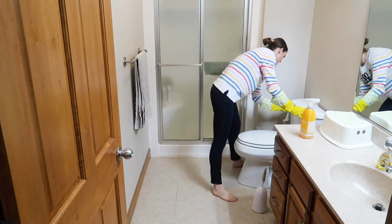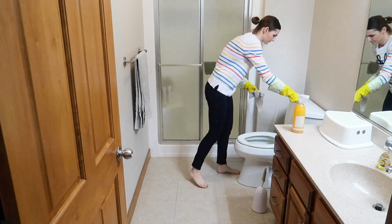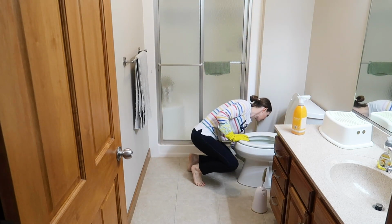Now we're moving down to the basement. We did have some company recently, so I just want to get this all cleaned up, and then we'll move on into our downstairs guest bedroom and get those sheets changed and just new fresh linens.